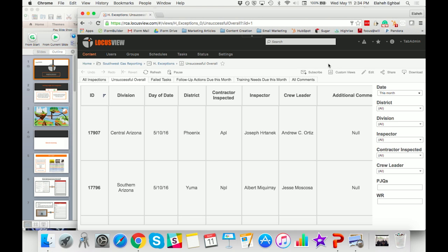On the right-hand side, there are all these different ways that you can change what you're looking at here. This particular view happens to be unsuccessful inspections. There was something about the inspection that wasn't right, and somebody's going to have to go back out and look at something. This allows you to scroll down and look at those different things.